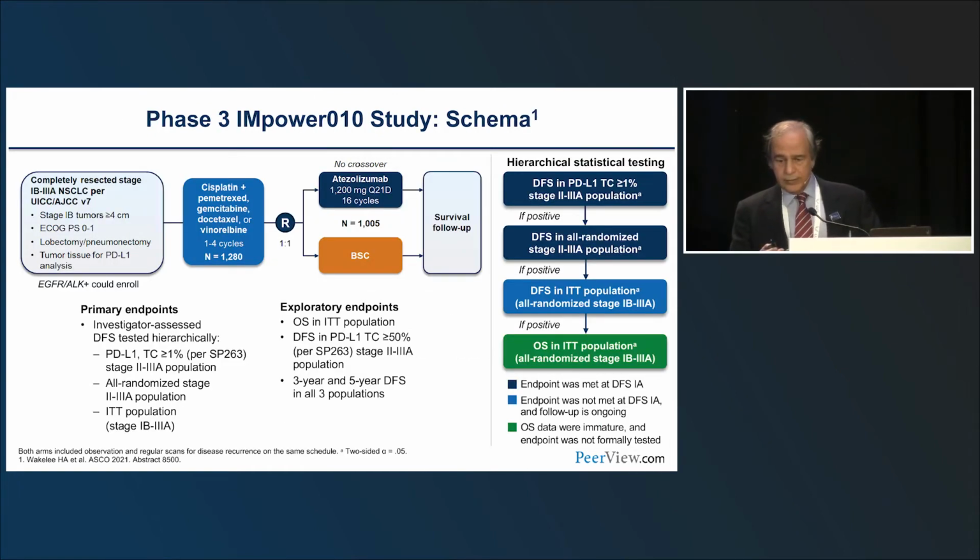So the first one to get out of the gate was Empower 010, and that basically took patients who had completely resected stage 1B to 3A non-small cell lung cancer that had an R0 resection, and they were registered at that point, and then went on to receive up to 4 cycles of cisplatin-based chemotherapy, and then randomized 1-to-1 to receive 1 year of adjuvant atezo or best supportive care, which is essentially observation.